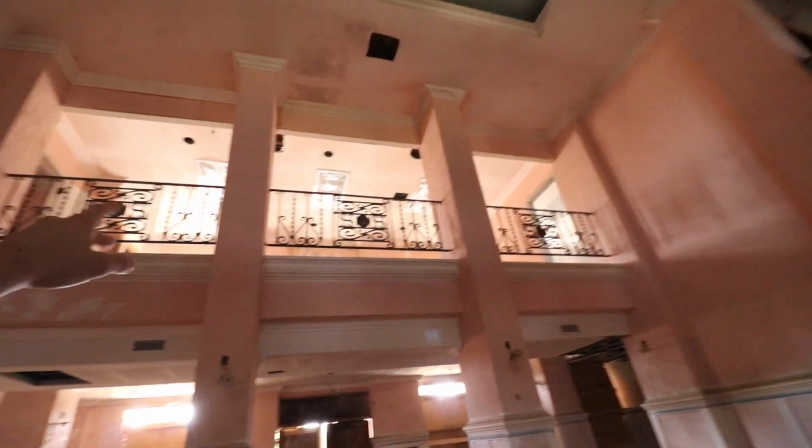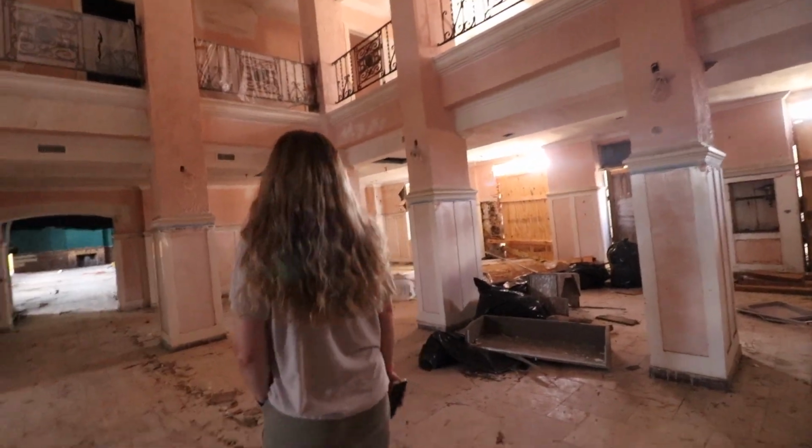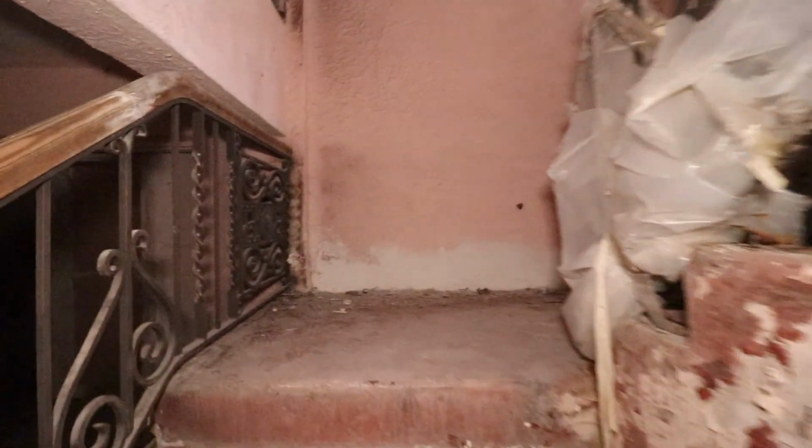I love the archways here and the design on this railing. That is a highlight of this place. What do you think? You want to check out a little bit upstairs? Yeah. Sweet. I'm gonna turn on my light a little bit. And animal poop.